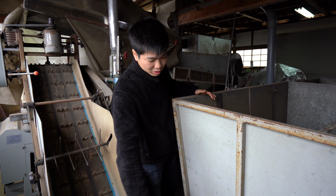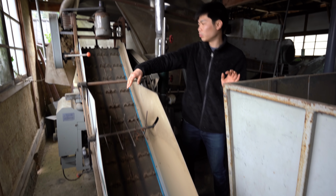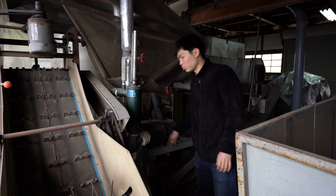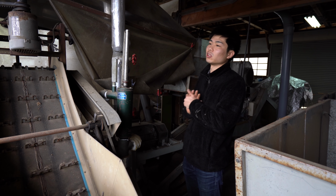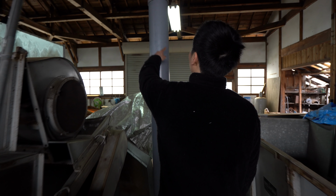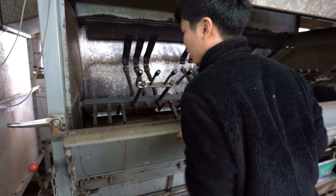So we put tea leaves here. This is the conveyor. Come here. Then we steam the tea leaves here. Then we stop the fermentation. Then the tea leaves come here and go like this. This is like a dryer. We dry the tea leaves step by step.